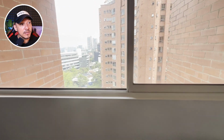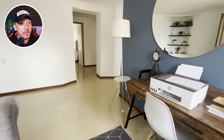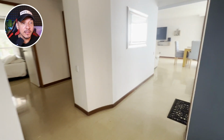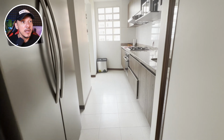As you can see, this is the Provenza area down there, which means that everything's walkable too. I mean, it's not so hilly in this area. The further you go up into the hills, obviously it's less walkable. But here it's great because you can walk to restaurants, cafes, etc.